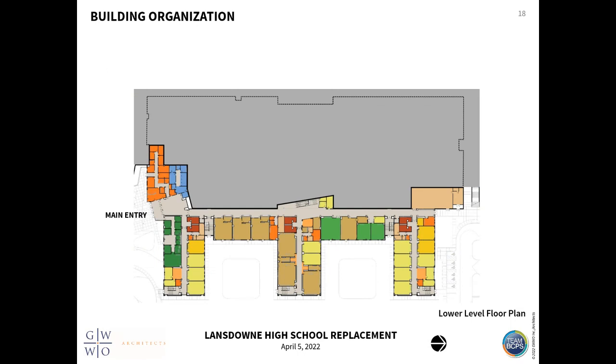As we look into our first floor plan, you see the classrooms down here have natural daylight. And then as we move up the hill, there's an unexcavated area that's underneath soil, and that's sort of our outline of the building above.